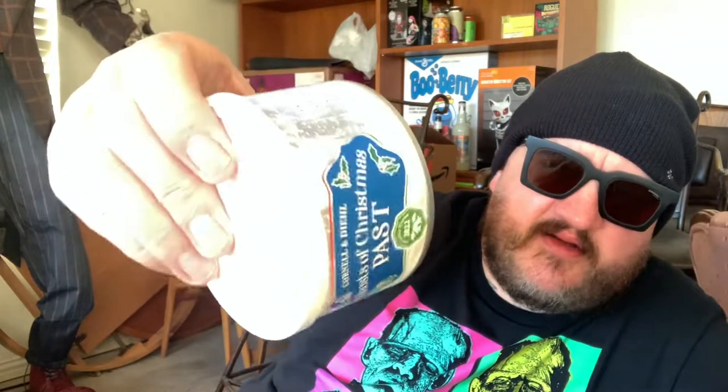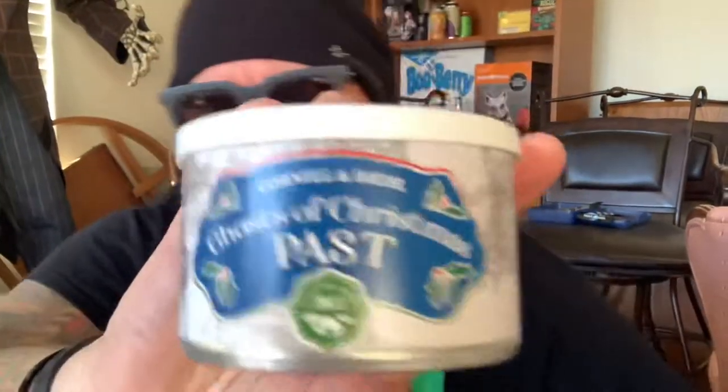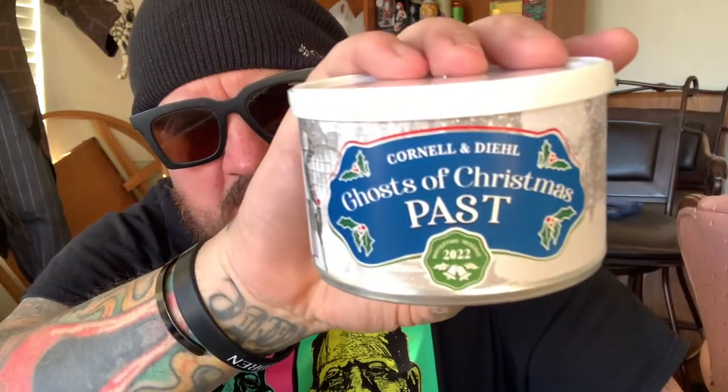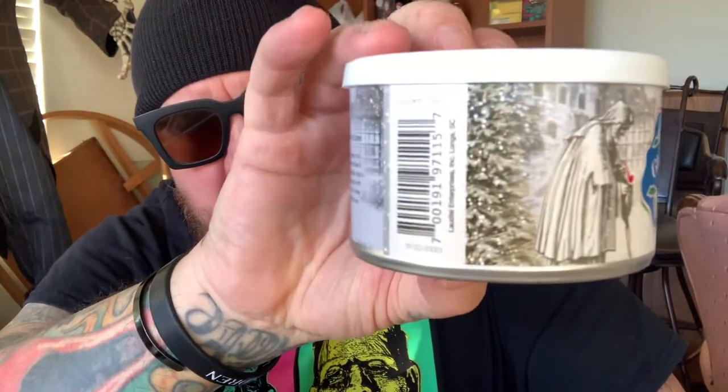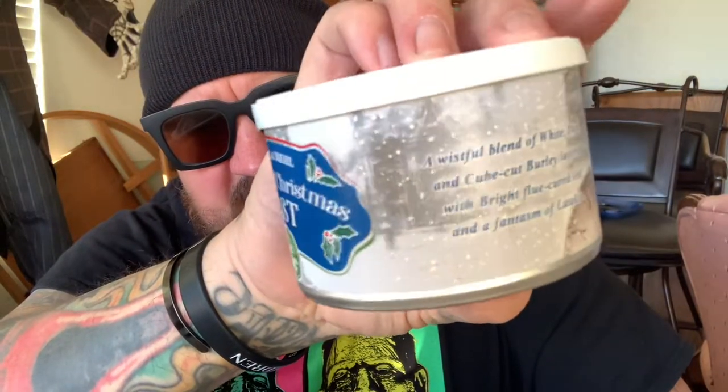This little bonus, you got free with the pipe. And I chose the Ghost of Christmas Past. Sure, it was Cornell and Diehl. I don't know if you can buy it on its own, but there's three different ones, but you get it free if you buy a Peterson pipe, so that was the other selling point. Hopefully you can see it. Bit of a glare. Don't really know what it's gonna taste like.